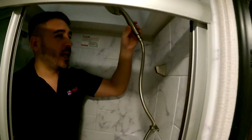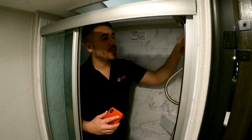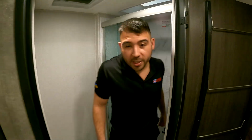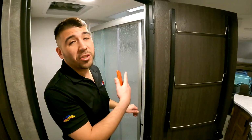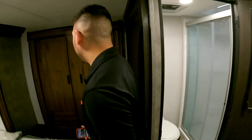We got an over the head shower, which will, whoa, dripping antifreeze. It's winter here in Ohio, so we do winterize these things. Not trying to get antifreeze on my head, but we do have the removable shower head. So if you want to shower with antifreeze or if you want to shower with real water, it's going to make it a lot easier for you.